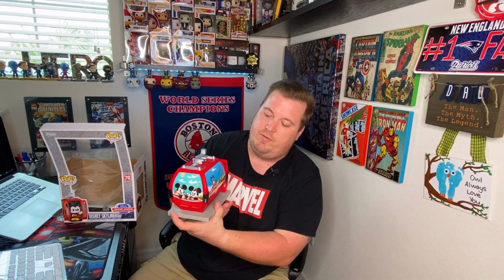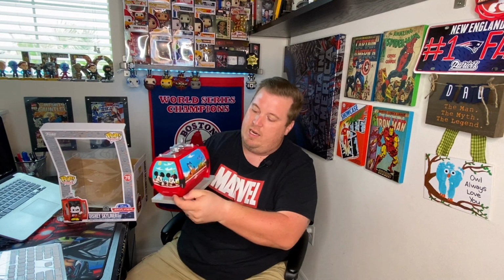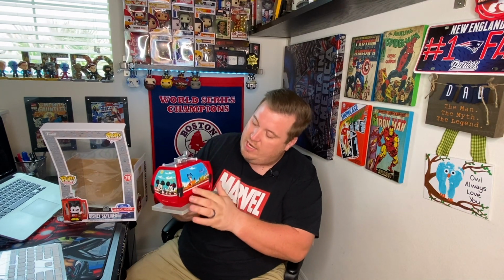This thing is awesome. If you don't know out here in Florida what these are, Disney started something new called the Skyliner. Another way to transport people around instead of the buses or the monorail. It's basically like a gondola system type thing. But they are really fun. My kids love riding in these things. On the outside of a lot of the gondolas, some of them are plain, with just color, and some of them have different Disney scenes on them, and that's what this is portraying.